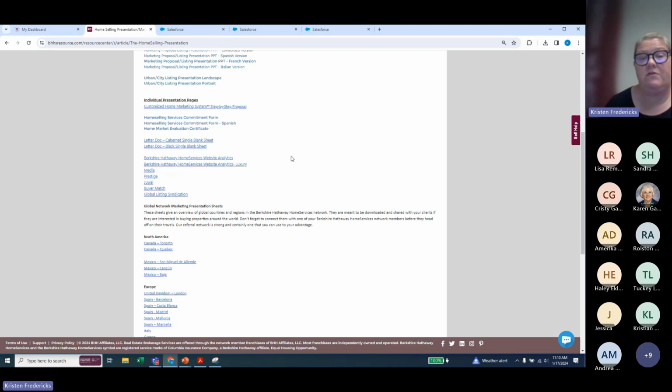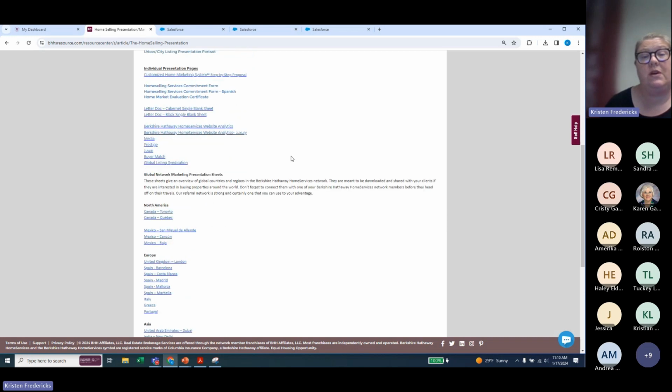Also available, they do have just the simple letter docs in both Cabernet and Black. That way you can add just kind of a blank page on here as well. And then they also have some other presentation sheets. If you've not seen some of these presentation sheets, they're great complements to our listing presentations. You can also add those in. Things like the website analytics, different media, how buyer match works, our global syndication. This is probably the one that we see the most, is global syndication being requested.